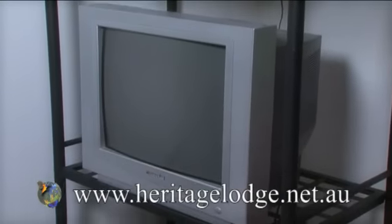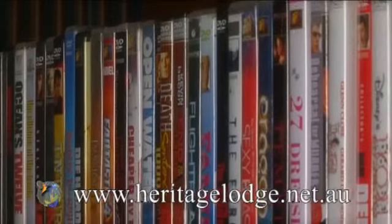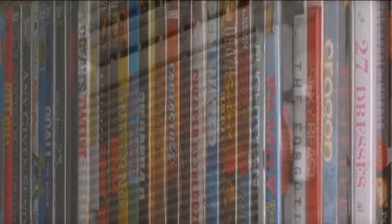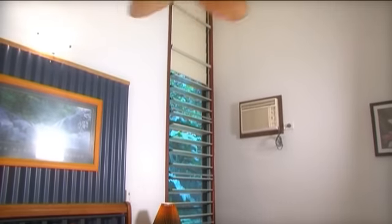Each room has a TV and a DVD player, and feature movies can be borrowed free of charge from our DVD library. The room is fitted with modern and very quiet air conditioning and has a ceiling fan above the bed for your comfort.